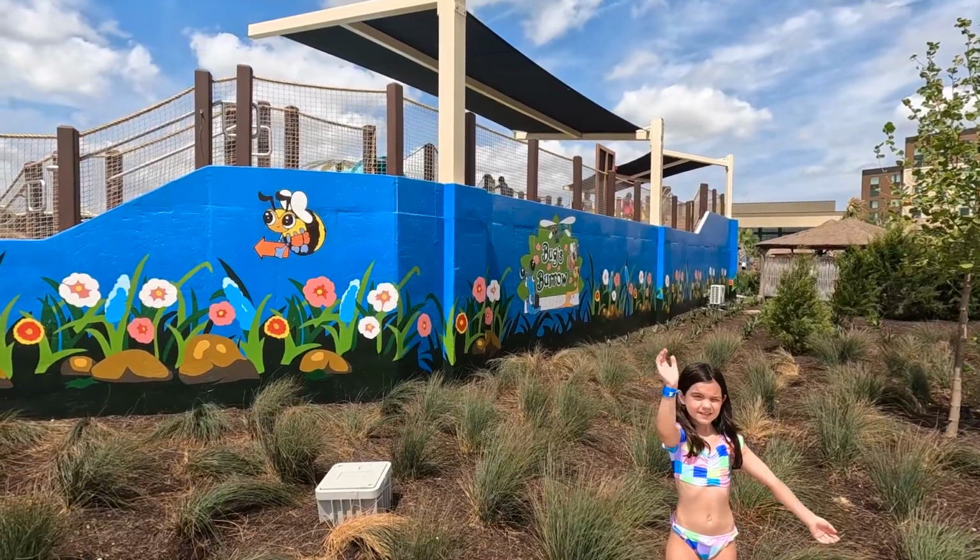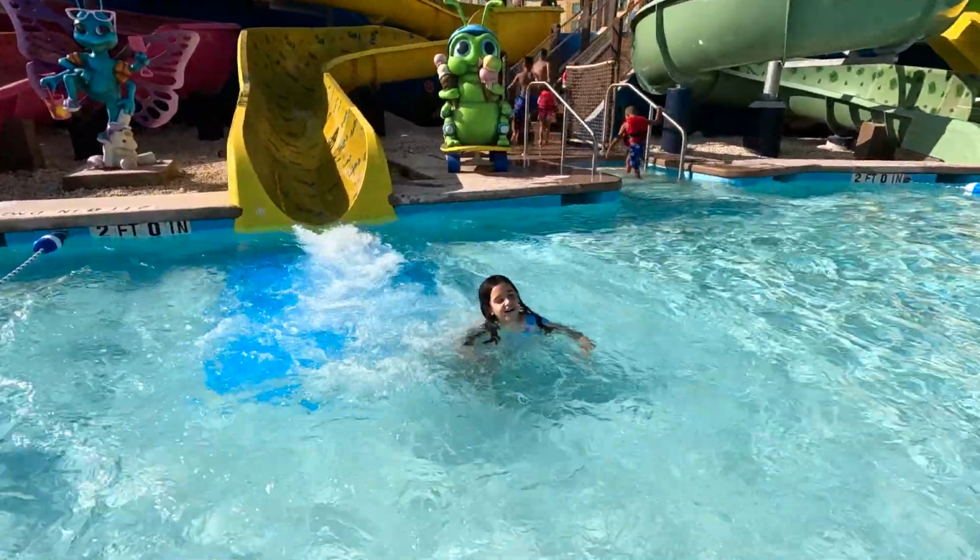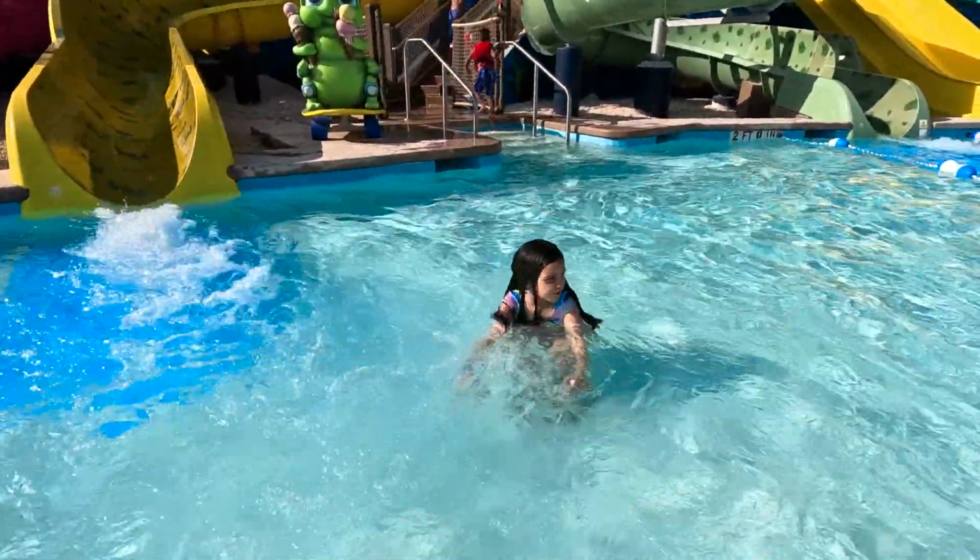7, 8, 9, 10, obviously 6 and under, great ages. They're gonna have a great time. So that's the big bulk of the expansion there.